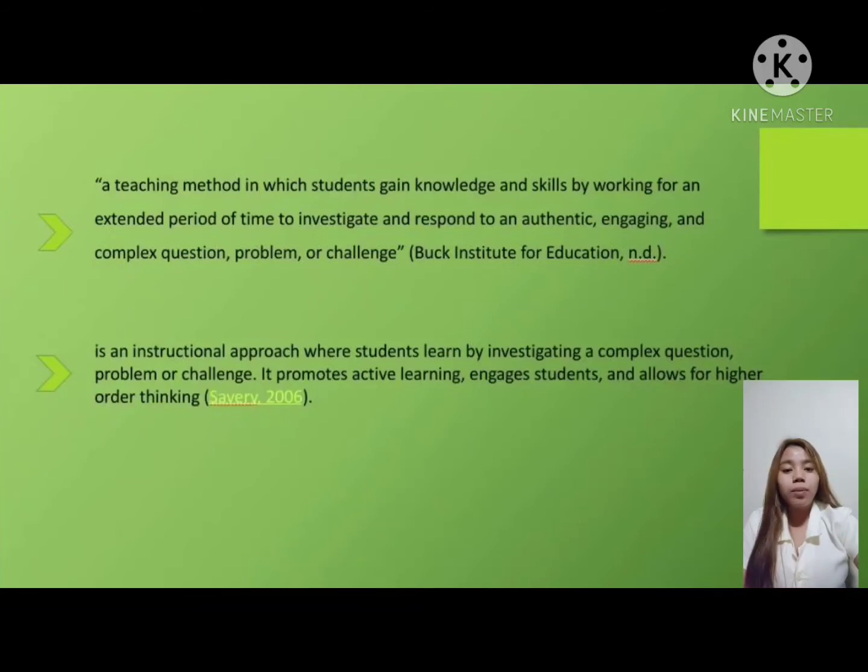It promotes active learning, engages students, and allows for higher order thinking. Project-based learning is student-centered pedagogy. It believes that learners learn while doing and they gain deeper knowledge and 21st century skills through active exploration of real-world challenges and problems. Here, students construct their own knowledge rather than reproduce facts, and teachers act not as sage on the stage but guide on the side. It believes that teachers and teaching are not the only sources of information.